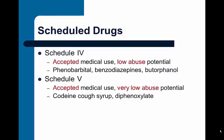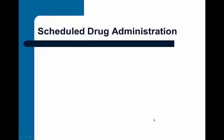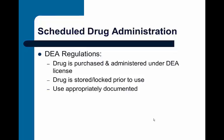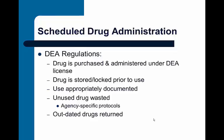In some states, these drugs can be sold over the counter, although that is not true in the state of Colorado. When you are giving scheduled drugs, you have to follow the DEA's regulations. These include regulations that control how the drug is purchased and administered. It must be done under a DEA license, which you will not have. The drug has to be stored and locked prior to use. The use of the drug has to be appropriately documented. And if there is any waste drug or unused drug, it must be disposed of in such a fashion that it cannot be used again. Whatever agency you work for will have protocols that will tell you how to waste your drugs. Any out-of-date drugs have to be returned to the manufacturer or to the source of the drugs.